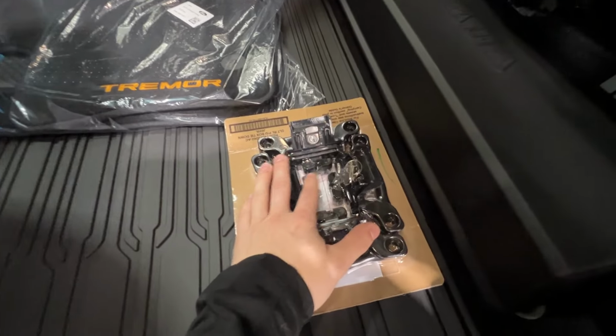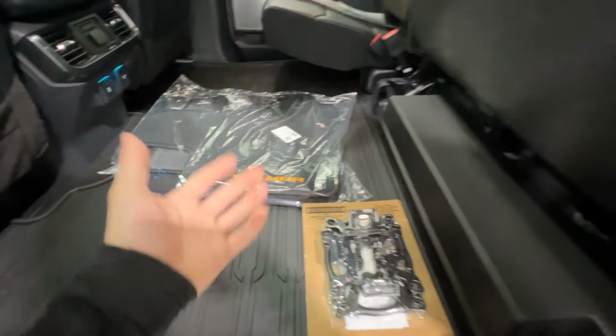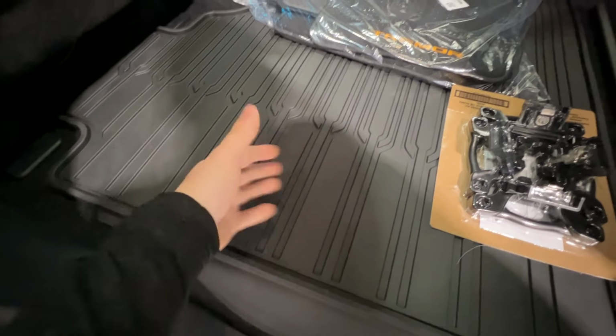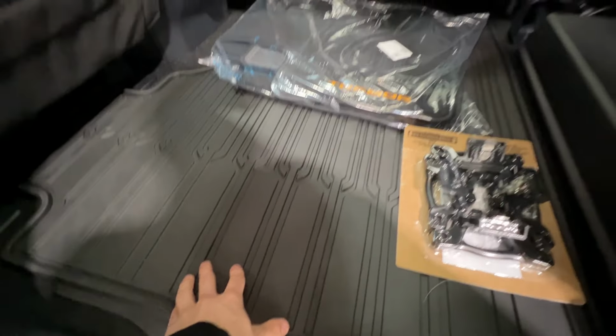We do have the box link cleat system, which does actually give you additional tie-down points back there, so you have basically an endless amount of tie-down points if you were to tie down some cargo. We do have Tremor branded carpeted floor mats, but we do have the rubber floor mats, which is definitely nicer to have, at least now that we're in our winter months. So nice rubber floor liners back here.